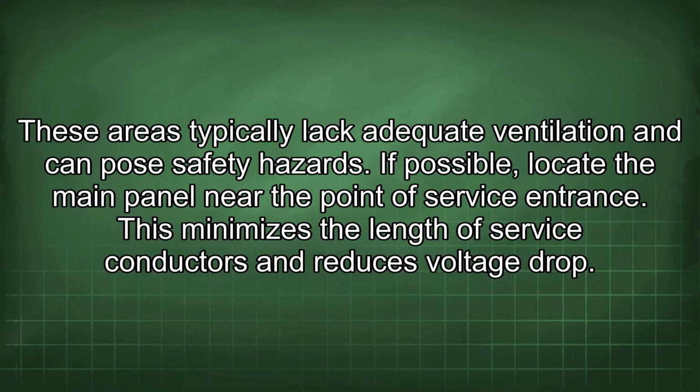If possible, locate the main panel near the point of service entrance. This minimizes the length of service conductors and reduces voltage drop.